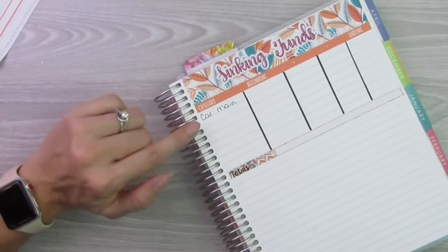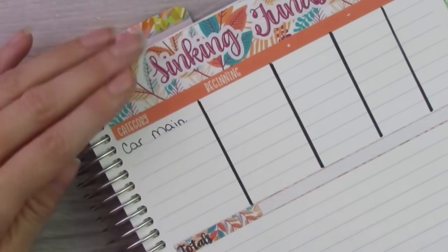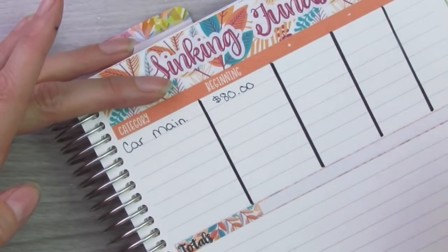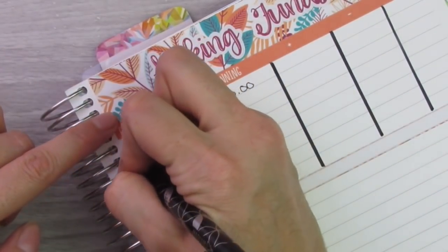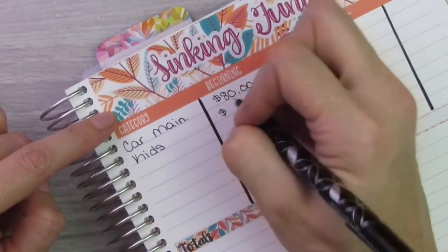Got the hair on there. So car maintenance, the beginning balance for this one is $80. So starting with the month of November, car maintenance has $80 in it. The next one is kids. And my kids sinking fund has $95.